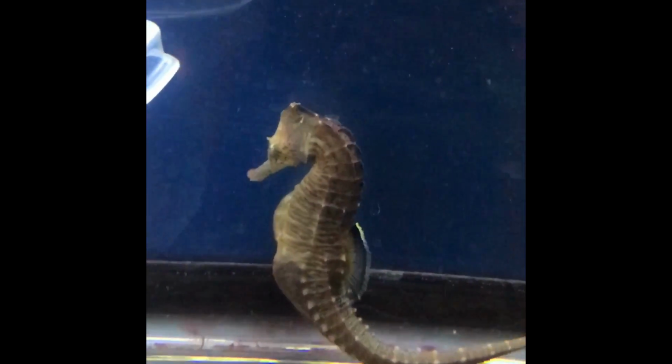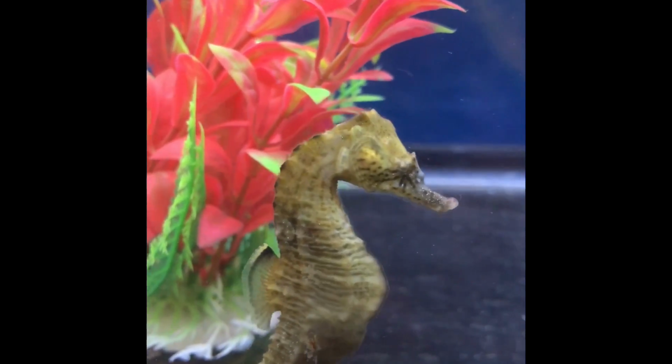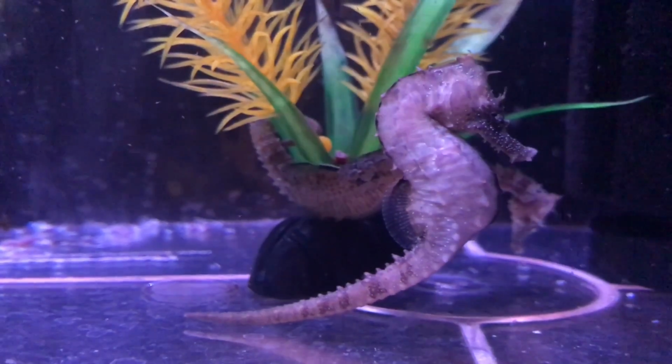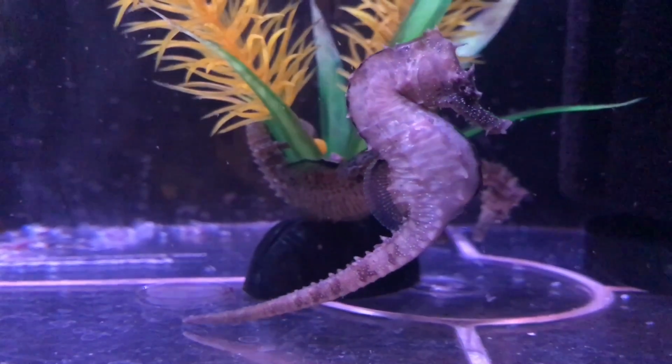This is little Walid, the moodiest seahorse I know. He changes color for any reason at all, especially to show his brother or siblings that he is the biggest, baddest seahorse.